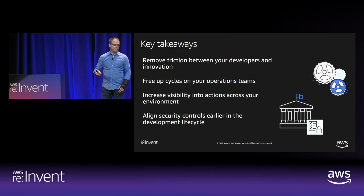And then also this notion of shifting left on security. So you've heard this. This is putting the controls closer and earlier into your development life cycle. So you have those controls happening at an earlier time in the development process. Also a very good thing to go do.